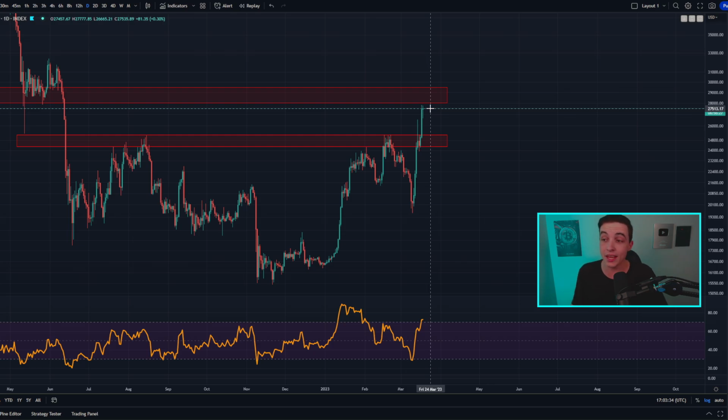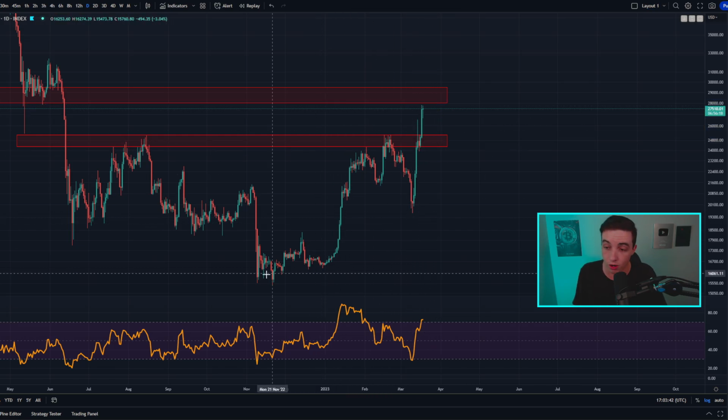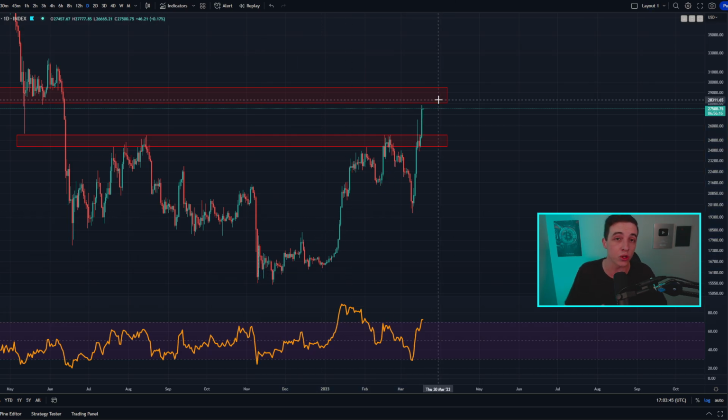And so obviously this right here is no longer bear market price structure, and instead is a strong signal that we are now in more of a recovery phase out of the bear market. But obviously this is talking about the larger trends at play.